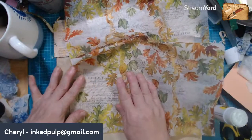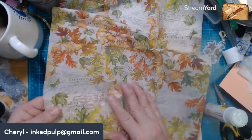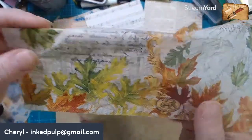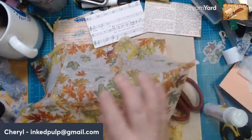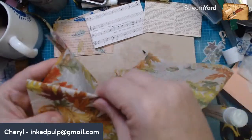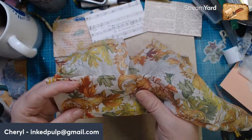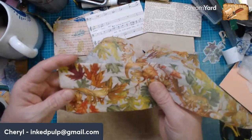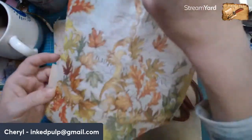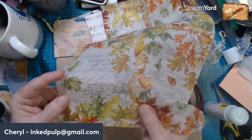Okay, you guys, help me out. Oh, I could do two of these. Should I do part leaves and part script? We're going to vote. A would be something like this, where it's part leaves and part script. B would be something more like this, where it's pretty much all leaves. So A or B? All leaves or leaves with script? I know which one I like, but what do you guys like?